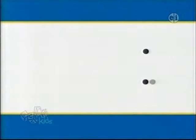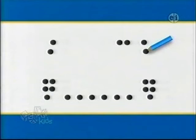Here are some dots. If we join the dots, we will see one of the engines of the Sodor Railway. Can you guess which engine it is? Let's join the dots and find out. Off we go.